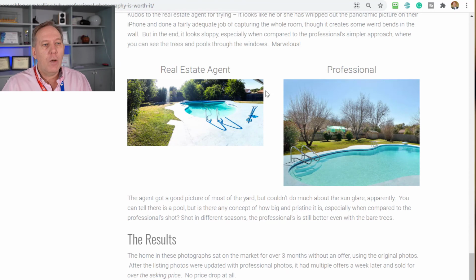Here's an outdoor shot where a real estate agent tried to capture the whole garden. And that's inexperienced. People who are not trained as photographers are going to do this, and you may end up doing it, or you may be an excellent photographer. Either way is okay, but what you want to achieve are good photos. So the agent got a good picture of most of the yard, but couldn't do much about the glare. So they got a glare here, you got a lot of shadows happening here. And all in all, it kind of looks washed out.